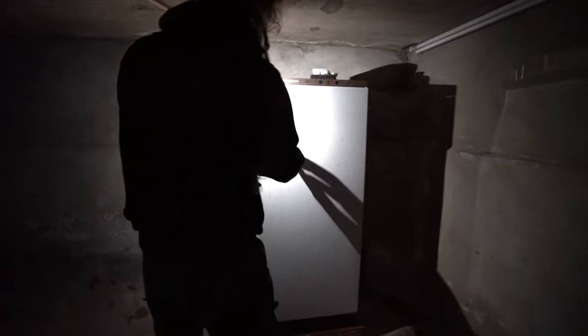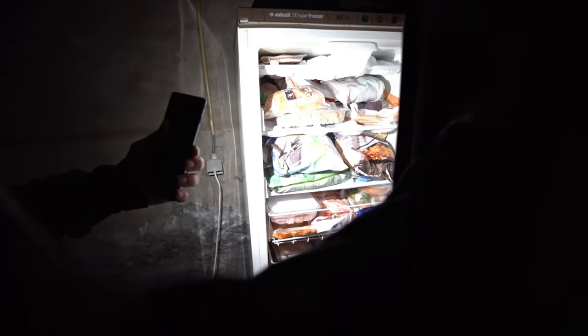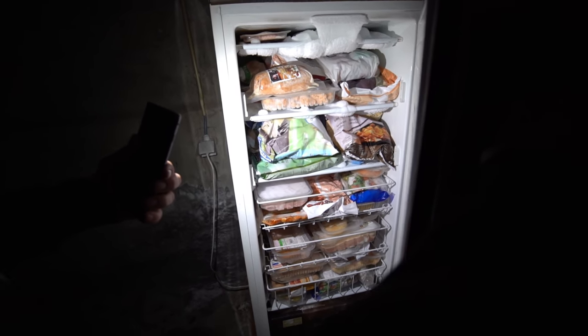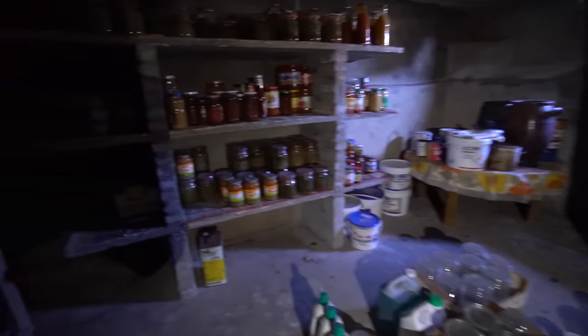That fridge is making a lot of noise, isn't it? Yeah, it is. There's a freezer. Still on. Oh god, better not be hunks of meat in here, man. Oh man, it is. It's all the meat and it's all frozen still. The fridge is on. That's edible. Wow. That's insane. This is the most food storage I've ever seen.